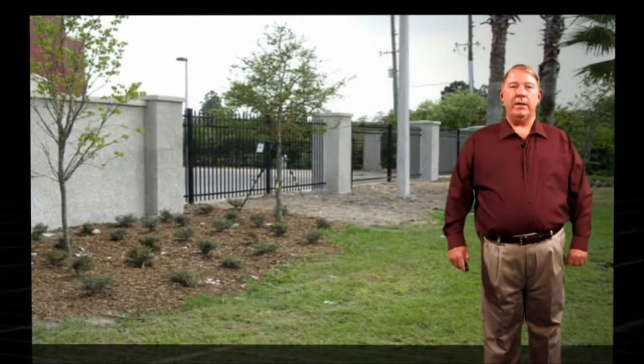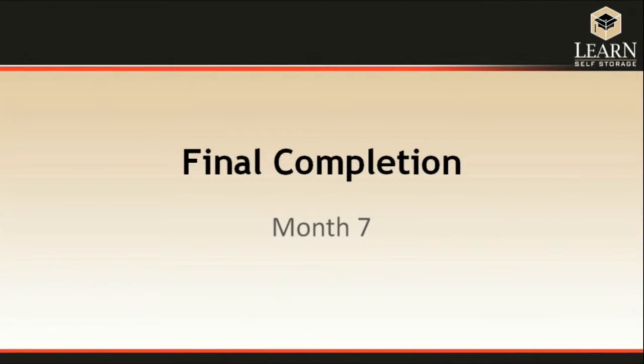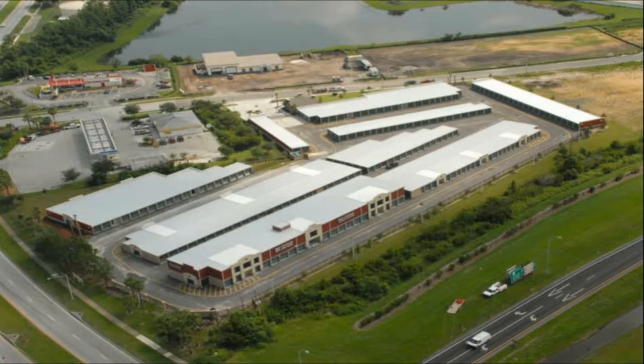Again, here we are finalizing our landscaping. This is the area that faces 417 that we're really trying to make pretty with the wrought iron and the fence columns. And then final completion. And that's month 7. Look at this aerial. Isn't it pretty? We've just now finished the entire project.